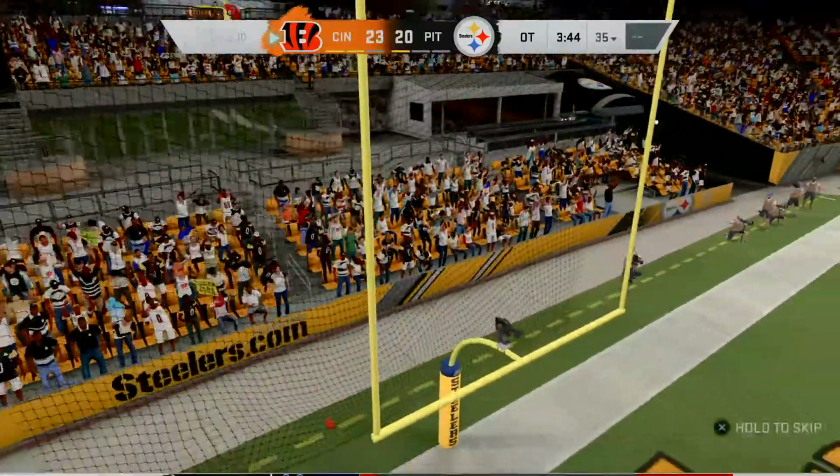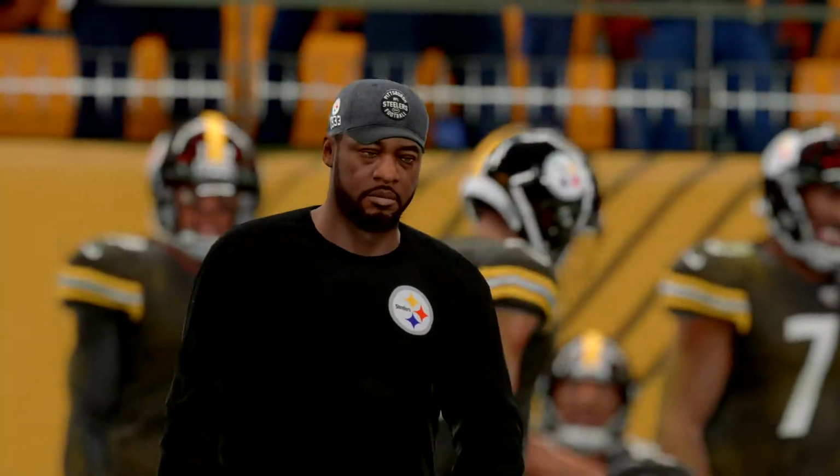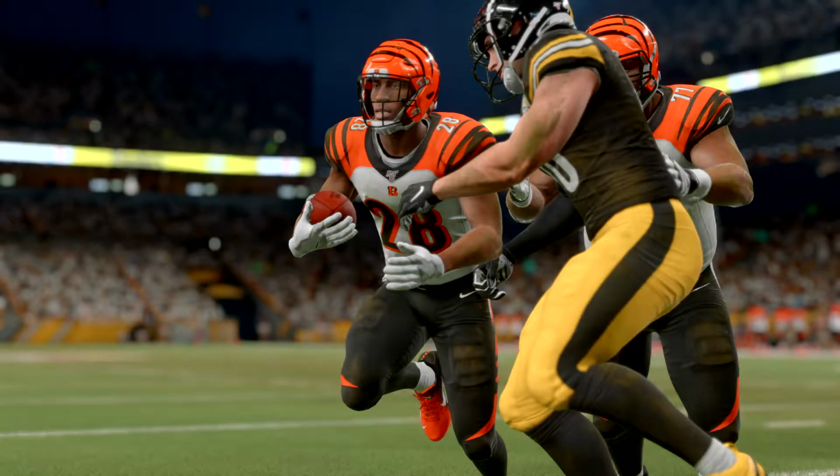And he got it. The kick is good. In overtime, he's able to split the uprights. Well, we thought this game would be a good one. It did not disappoint into overtime, and it took the field goal to win it.